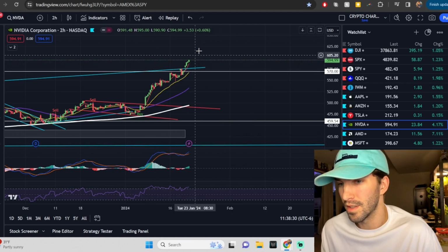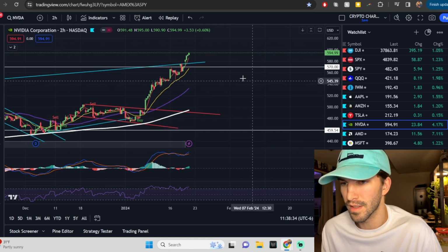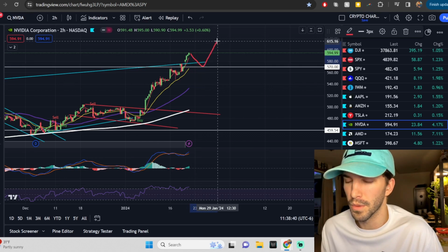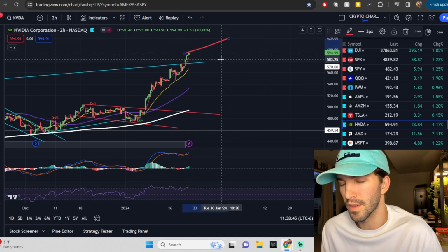But this thing could just keep going as of next week because we're outside of those ranges. So we really want to pay attention. I would really like this to reconnect, maybe come test some kind of level down in here before it goes higher. Then it would give you some kind of divergence up in here, a very clear one.